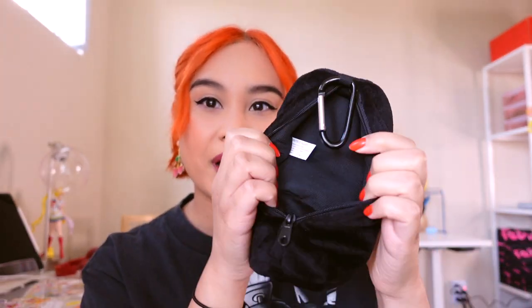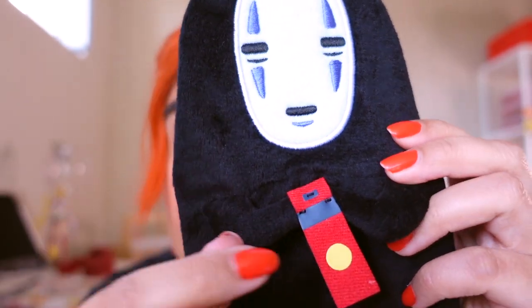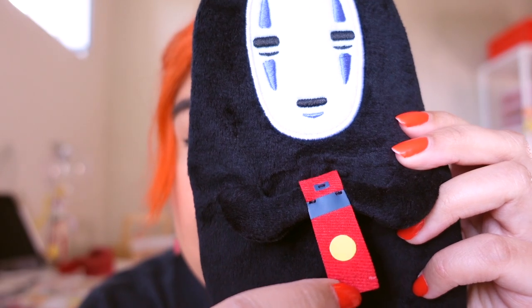Oh, also I want to show you my new little pouch that I bought at Barnes & Noble yesterday. It's No Face from Spirited Away. It's like a little keychain and it also has a zipper on the back. I'll be using this to store my camera in it. So it's the perfect size. I'm so happy I found it. Seriously, look how adorable this is. It even has a little bathhouse ticket in its hand.